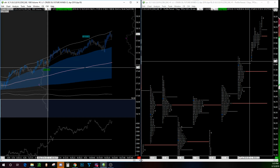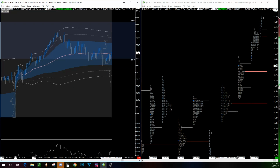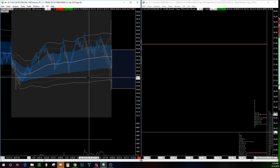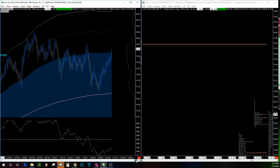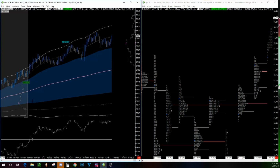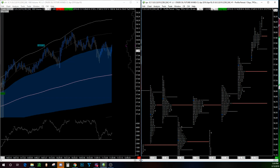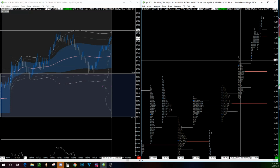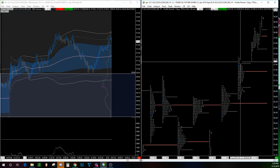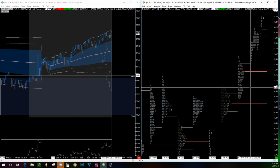So in my pre-market prep, if you look here on the right side of my chart, let's fix this now. One sec. This is my TPO chart on the right. This is what happened yesterday. There's this zone, this distribution, we call it. This is your value area from 42 to 97.